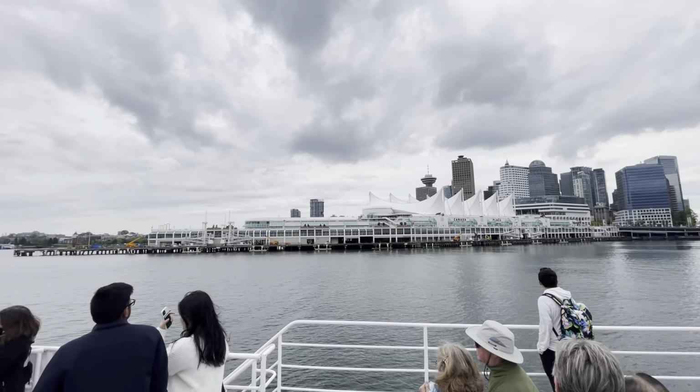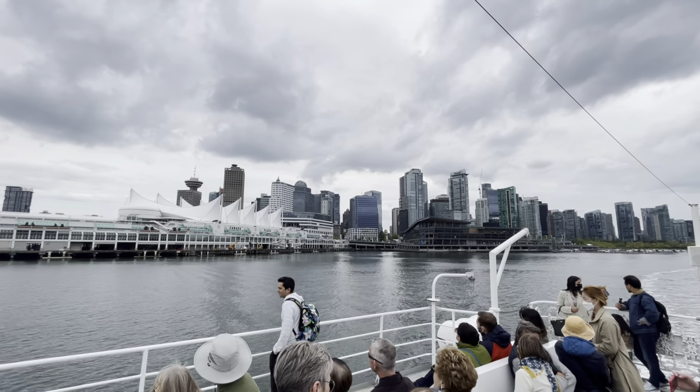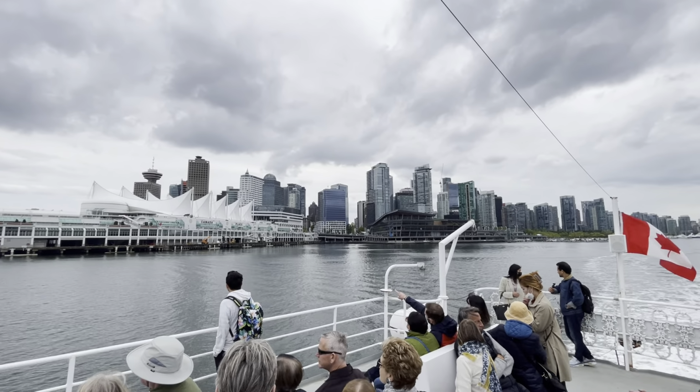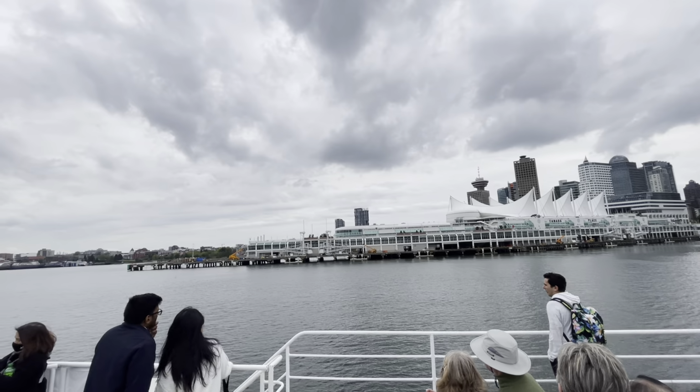That circular structure at the top houses a revolving restaurant and also an observation deck called the Lookout, and you can reach both of those by a glass elevator. Both the revolving restaurant and the observation deck offer a 360-degree view of Vancouver and the surrounding area.